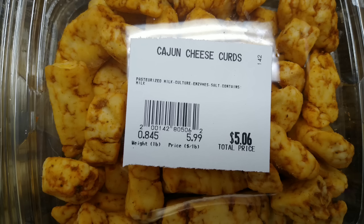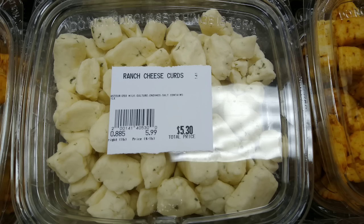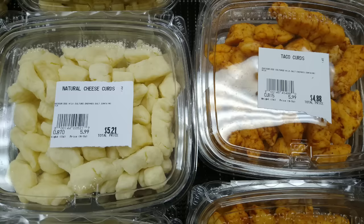And on this particular shopping trip, I did pick up the Cajun cheese curds that you see here. They smell great and they really tasted good. My guys really seem to enjoy those. A ranch cheese curd as well. And then coming right up, here's another tray. Now these have the taco flavored. There we go. A natural cheese curd and a taco curd. So those were quite interesting.